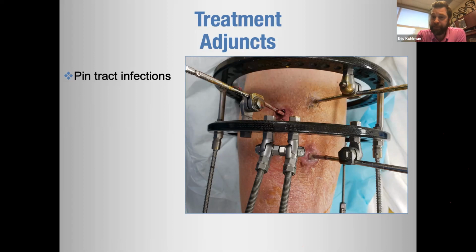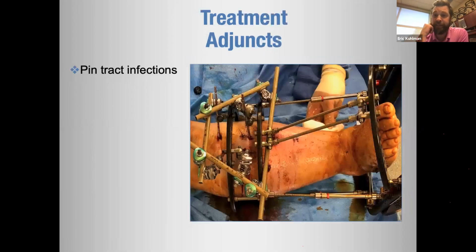And if that was my only issue, if I had maybe one broken pin but I had two remaining, I'd probably be able to treat this patient with aggressive pin care, with maybe some iodine, maybe some chlorhexidine, and then an oral antibiotic. But if you look at the bottom pin, you can see there's a little pus pocket sitting around there. And this is when we actually have to take the patient back. And then you make these things super aggressive.